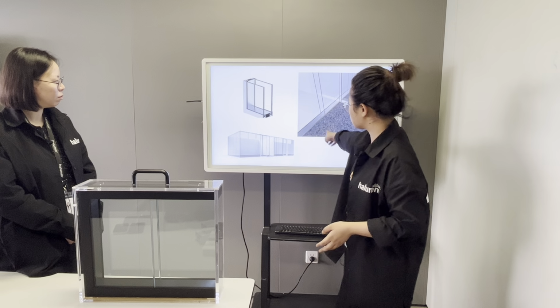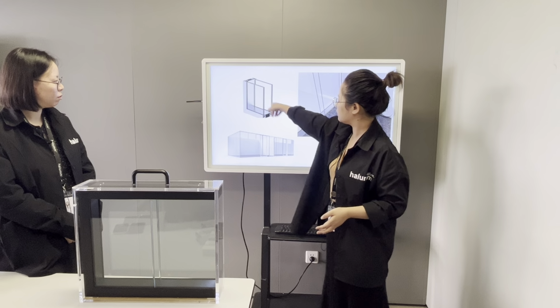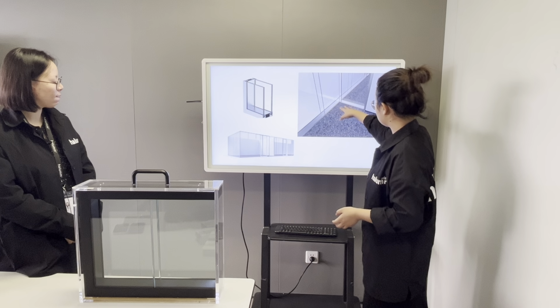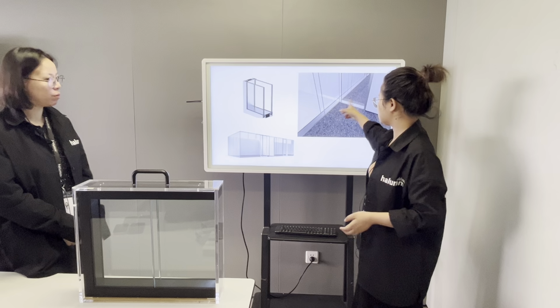Here are some details. This is the profile section of the Vast design. Also, the installation is very simple. Here we have the connection, the T section of the glass.